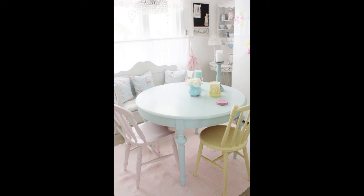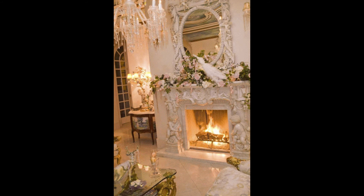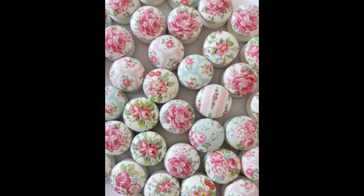Put on fancy valancing curtains made of net fabric to give the windows a shabbier chic look. The curtains can be of any color to match the wall. Shabby chic romantic floral wood cabinet knobs are a great way to change your cabinets without painting them.